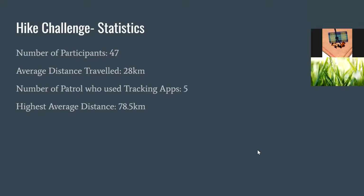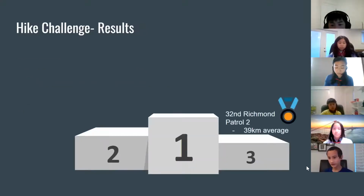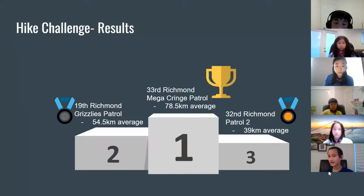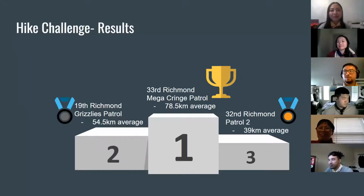Well done, guys. So for the final results, in third place, with 39 kilometers average, is 32nd Richmond Patrol 2. In second place, with the average of 54.5 kilometers, is 19th Richmond Grizzlies Patrol. And in first place, with an average of 78.5 kilometers, is 33rd Richmond Mega Cringe. So good job, you guys. I believe all patrols that were in first, second, and third place, every member of your patrol contributed equally, which is why you were able to achieve these results. Well done.